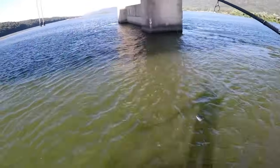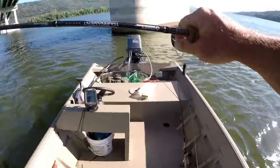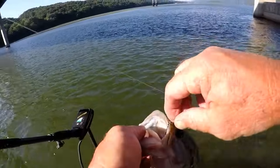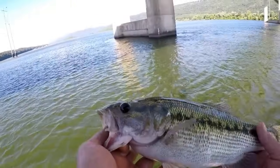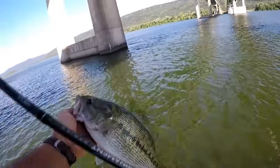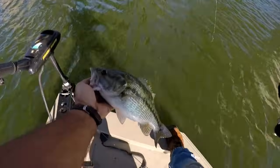Let's get right over here and get him. It's wind and current. I'm gonna have to do it real quick, or I'll be banging into that big old column. Come on up here. Golly. I've had a ball today. I've absolutely had a ball today, folks. I appreciate all the comments, and I love answering comments and questions to the best of my knowledge. Let's let this pretty thing go. Now, is that not a beautiful fish? That's a beautiful spot. Let him go.